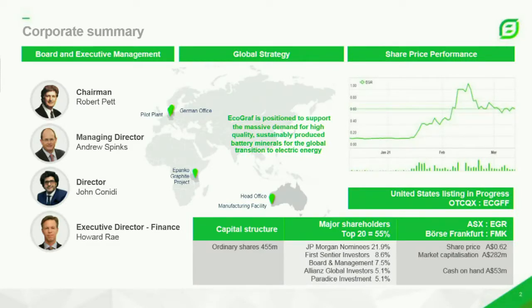Slide 4 provides a corporate overview. We're listed on the ASX. We're currently trading at around 62 cents Australian, which gives us a market capitalisation just under 300 million. We have a secondary listing on the Frankfurt exchange, and I'm pleased to report that we're also pursuing a dual listing on the OTCQX, and that's very advanced, and we expect that listing very soon over the next 2 weeks.